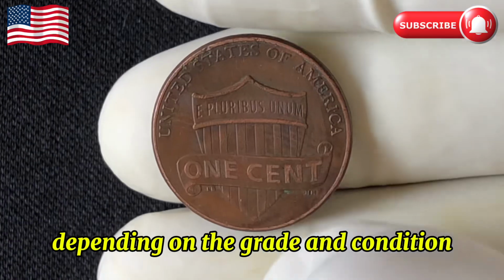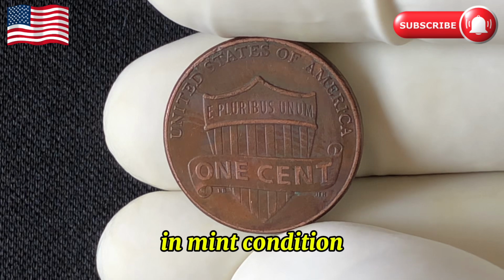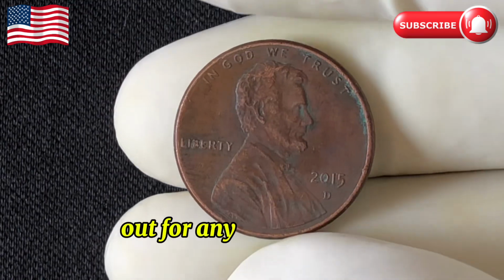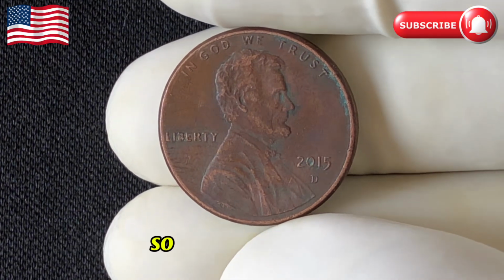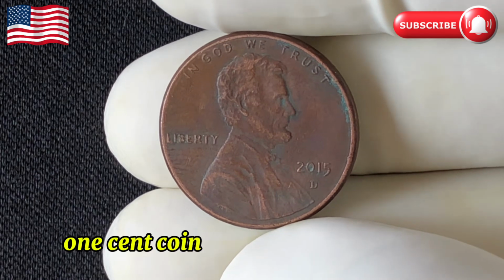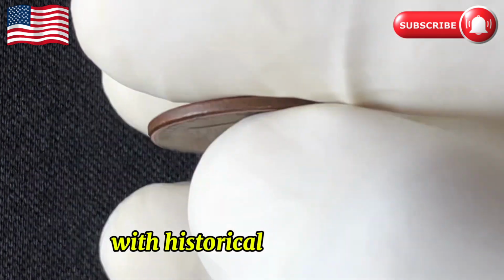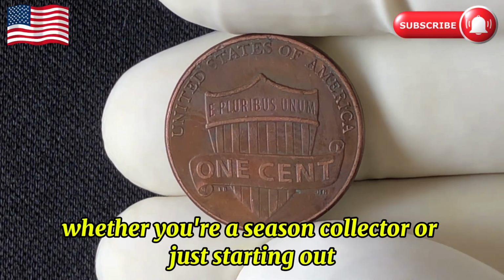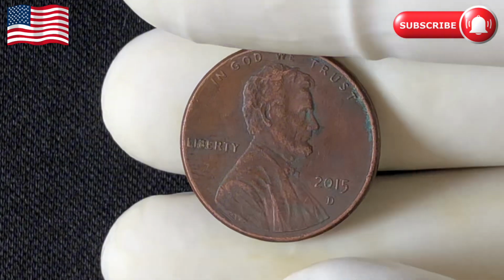the grade and condition. For collectors, the real excitement comes from finding these in mint condition or even better, with unique errors. Keep an eye out for any anomalies or imperfections, as they can make a difference in value. So, there you have it. While the 2015 1-cent coin might not be a jackpot, it's certainly an interesting piece with historical significance. Whether you're a seasoned collector or just starting out, it's always exciting to discover the stories behind each coin.